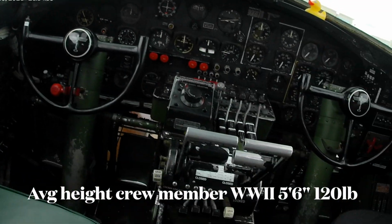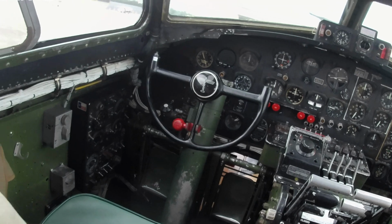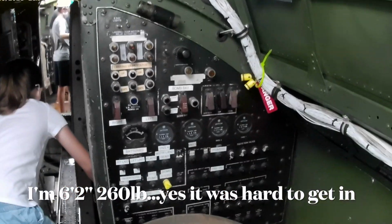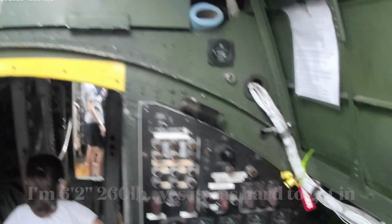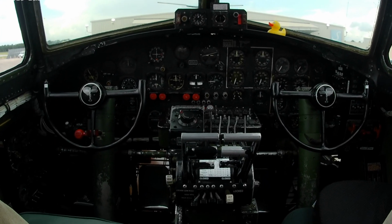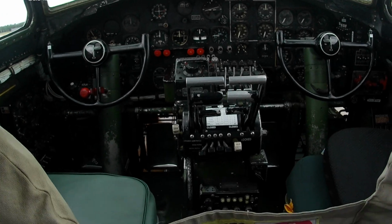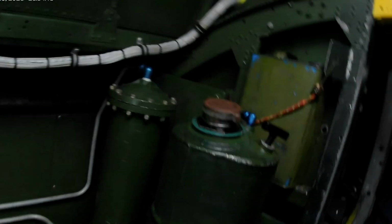Wow. Oh, this is a beautiful plane here. Oh, look at that, a flying tin can. Looks like it's built for midgets. Look at that. Crazy. Look at all them gauges. Lots of room, huh?